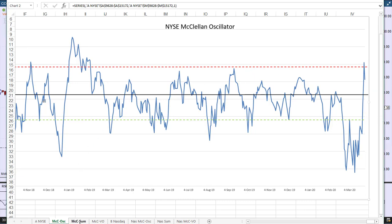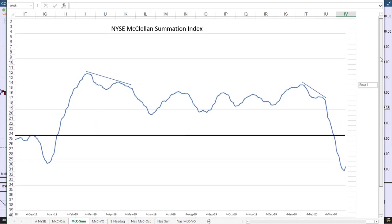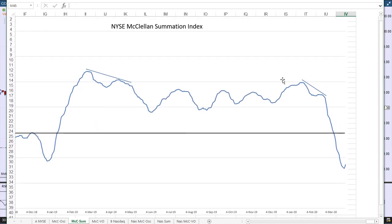Now, when I look at the Summation Index, the McClellan Summation Index, you're like, okay, what is that? This is a cumulative of the oscillator, okay? And so again, this is the zero line, and then positive, negative. So where are we right now? Where did we get to, actually? The low reading here on March 24th was minus 28.32. And where we're at right now is minus 25. But I'm going to focus on this low reading.